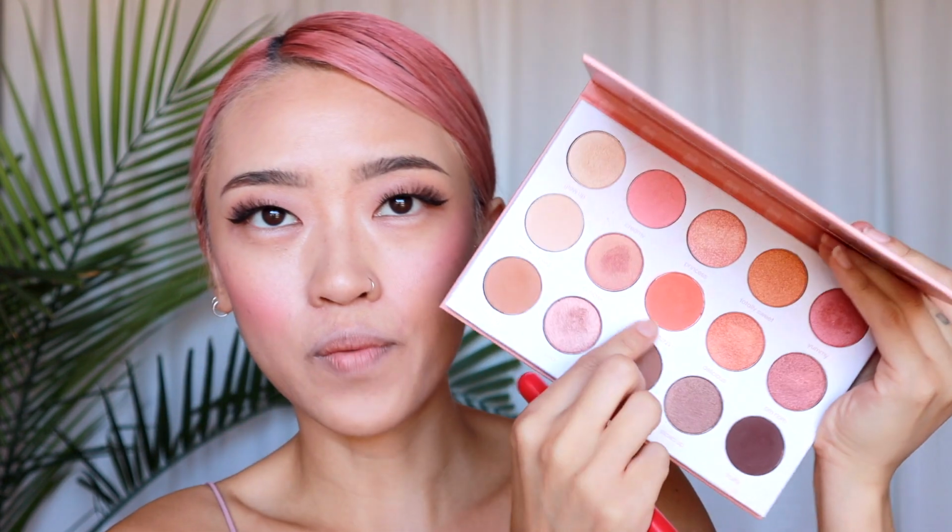out the edge here. Okay, now with the same brush, I'm not gonna clean it because I don't mind that there's some leftover color on this. I think that'll help blend out the shades. So I'm gonna take this orangey, peachy shade called Warm and Fuzzy. Go in here, up top. I hope it's enough of a difference.